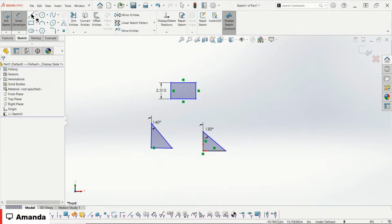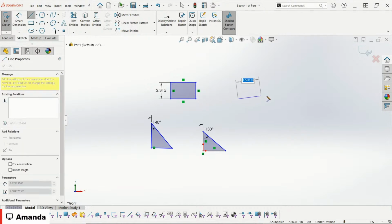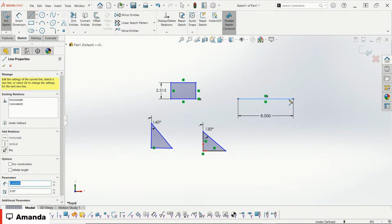I can now go through, I'll make a line, and as soon as I start making a line, now I'm using the click method on this one to get multiple line segments. And I'll put in 8 here, 8 inches here.